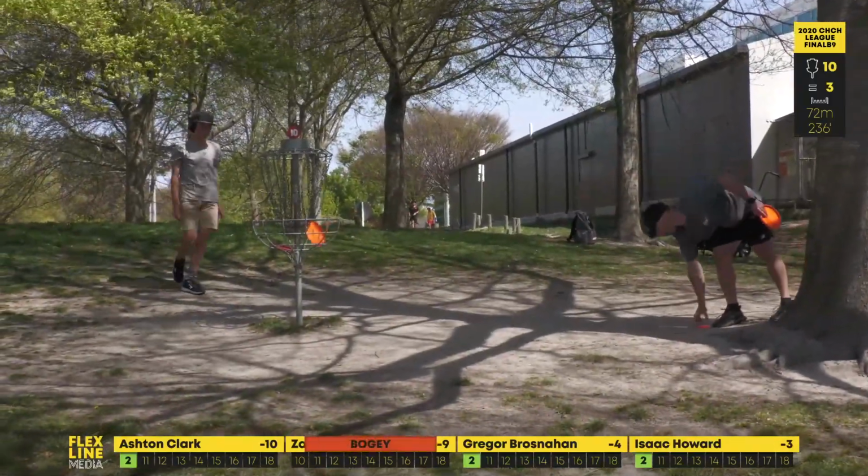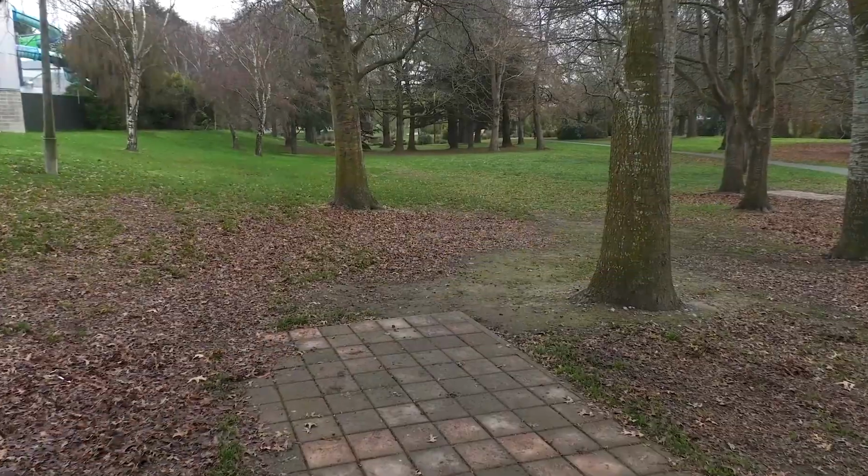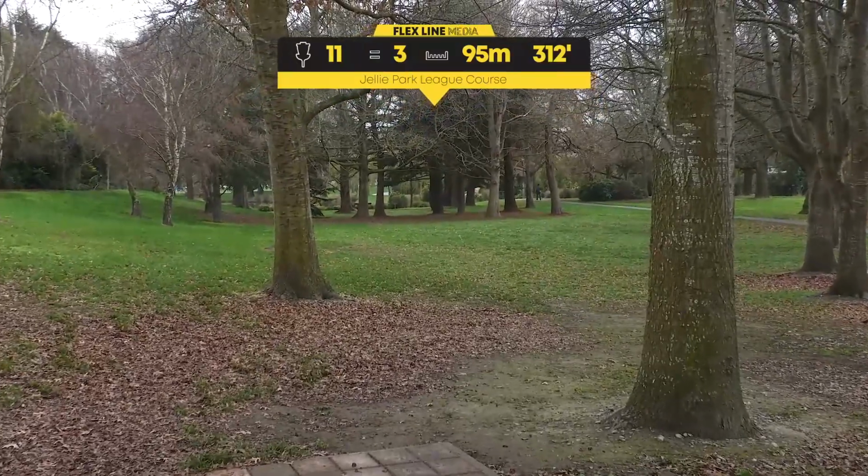Unlucky for Zach, picking up that bogey. That's all right. He'll bounce back. He's got a good mental game, so should be all right. Heading further into this back nine.